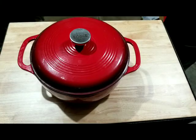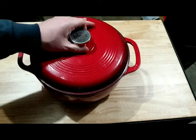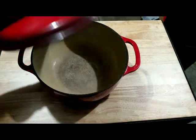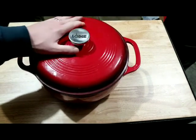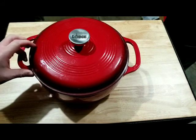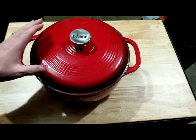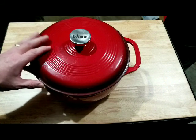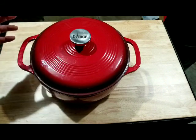This would be red. It's our 6-quart enamel Dutch oven. It's got a little stain in the bottom, but this one here is one that we use quite a bit in the house. The wife and kids like it because it's easy to clean up. They don't have to worry about seasoning it. It's a good introduction piece for somebody that is getting into cast iron but doesn't want to go through all the maintenance and care.